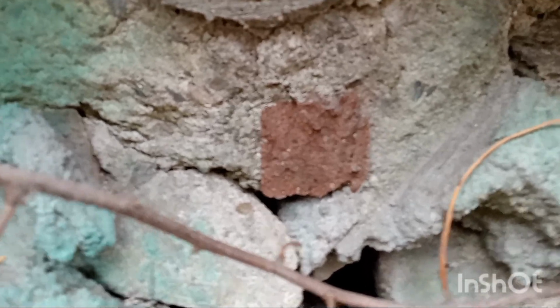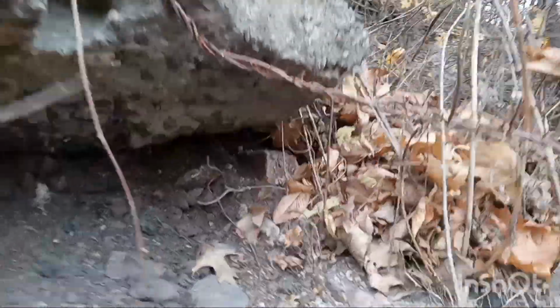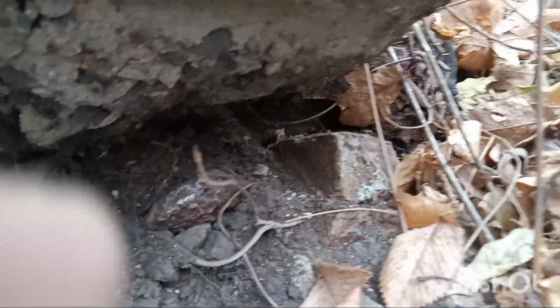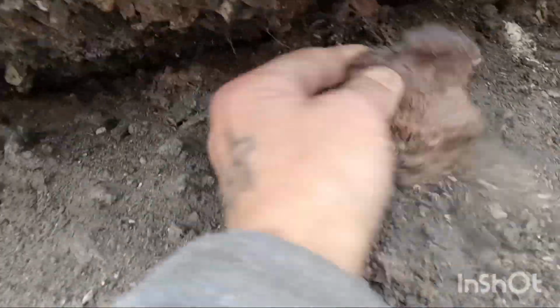Old bricks. What's that one doing in there? How'd that get in there? How'd that brick get in there? Guys, I'm telling you, it's actually getting too easy. Too easy to find it now. Look at it. What's that doing in there? Where'd that brick come from? Oh, look at his bricks up in there. Why is there bricks up in there? How did those get in there?